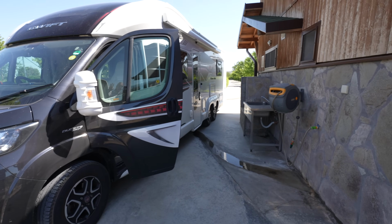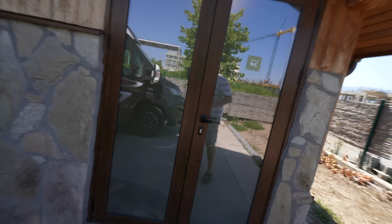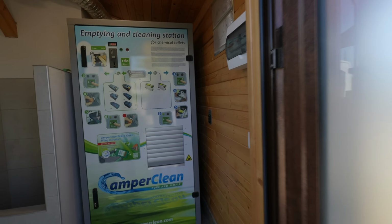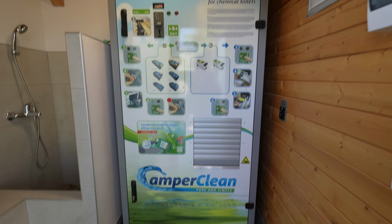So I've just moved the van onto the service pitch, topping up the water, emptying the grey, and of course emptying the loo. But I thought I'd show you, this is probably the plushest chemical waste I've ever seen. Look at it. It's beautiful in here. And it even got a cleaning station for cleaning your tank. Very nice. And we're back on the road.